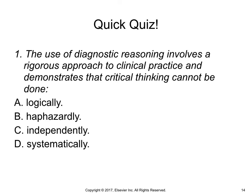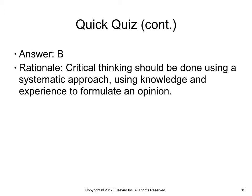Time for a quick quiz. The use of diagnostic reasoning involves a rigorous approach to clinical practice and demonstrates that critical thinking cannot be done A. logically, B. haphazardly, C. independently, or D. systematically? The answer is B. haphazardly. Critical thinking should be done using a systematic approach, using knowledge and experience to formulate an opinion.